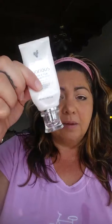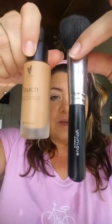But I really like this. This is a nice, very lightweight foundation. It doesn't feel like there's anything on your face. Of course, I did start with our Glorious Primer. That's a necessity in my opinion. Everybody should have that. But finalize with that. You choose which one is right for you.